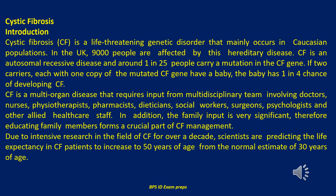As a way of introduction, cystic fibrosis, abbreviated as CF, is a life-threatening genetic disorder that mainly occurs in Caucasian populations. In the UK, 9,000 people are affected by this hereditary disease. Cystic fibrosis is an autosomal recessive disease and around 1 in 25 people carry a mutation in the cystic fibrosis gene. If 2 carriers, each with 1 copy of the mutated cystic fibrosis gene, have a baby, the baby has 1 in 4 chance of developing cystic fibrosis. Cystic fibrosis is a multi-organ disease that requires input from a multidisciplinary team involving doctors, nurses, physiotherapists, pharmacists, dietitians, social workers, surgeons, psychologists and other allied healthcare staff.